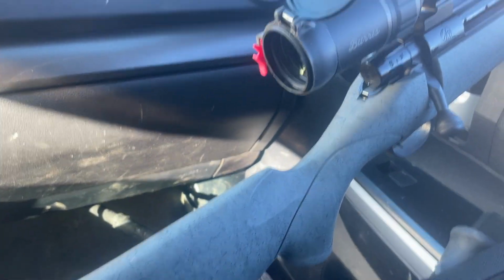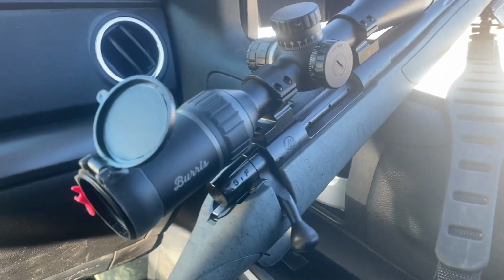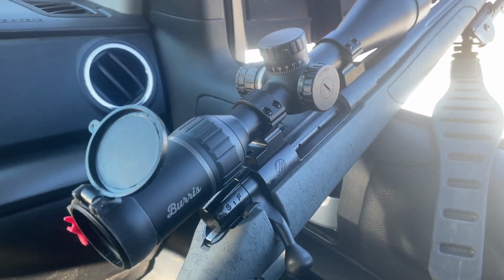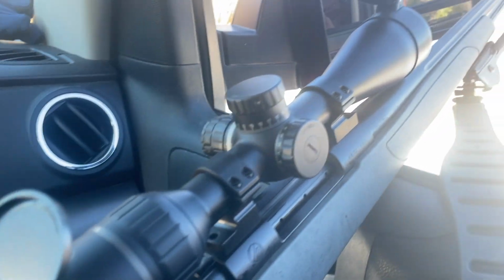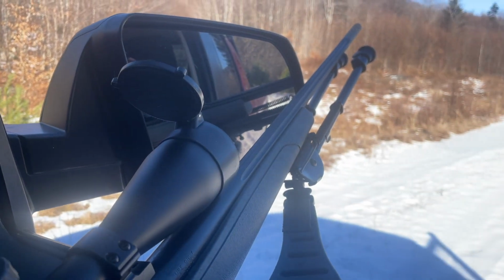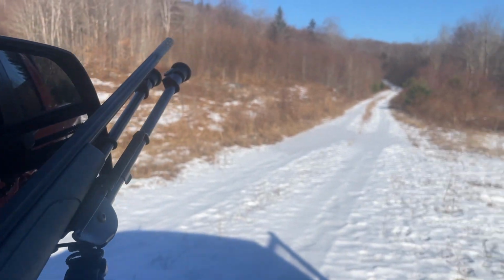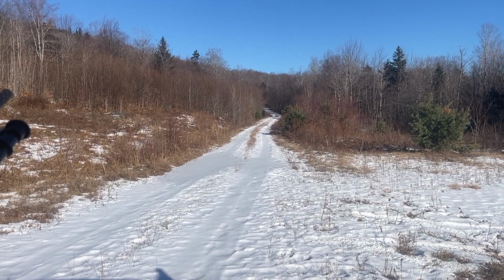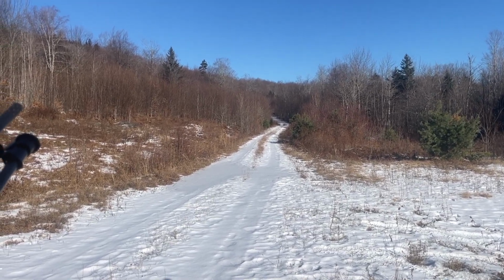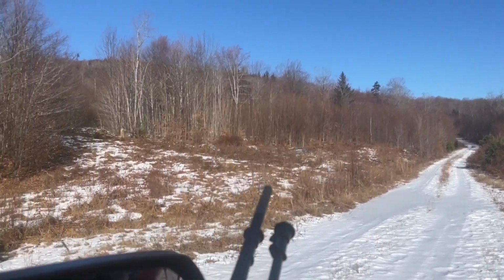I'll show you what I've got. Here's the rifle. It's a Weatherby Vanguard Hush model, with my Burris scope on there. Very good scope. Got my bipod on the end. I'm watching down this way. Okay, something could come down around that way, or could come out over here.